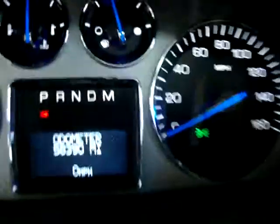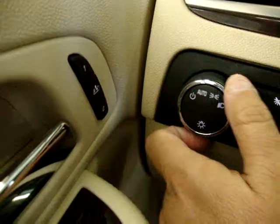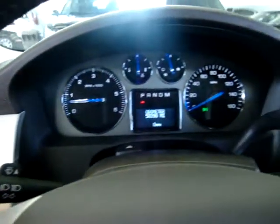The only thing that's light on is that green little light, and those are your daytime driving lights, which can be turned off by turning this knob to the left, but I'm gonna leave them on. As I said, automatic headlights. They come on when the sun sets, and they come off when the sun rises.